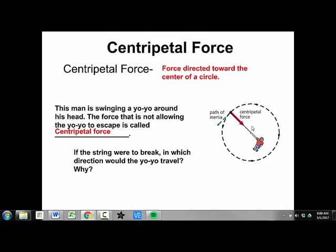No, I'm going to put it on the ground. Oh, it's going to go straight. Can I do this? No, it's going to go straight. Yeah, it's going to go straight. So you guys can have a seat now.